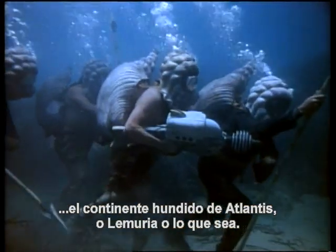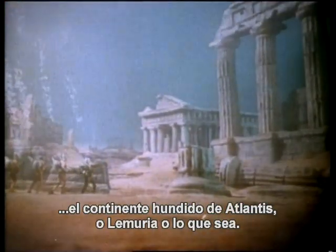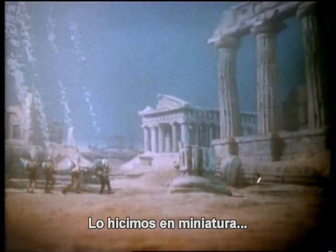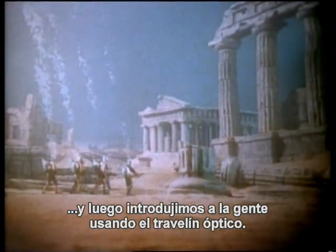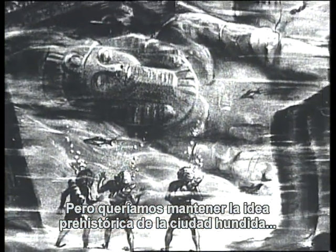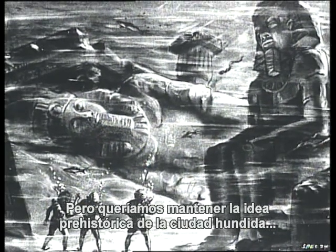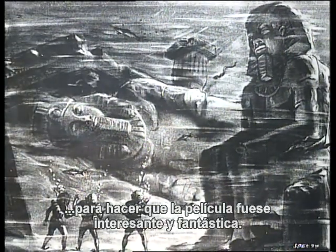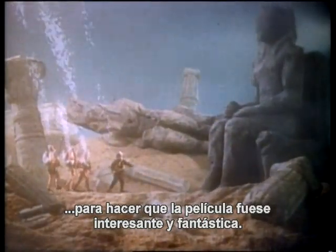I think it was most effective in some of the long shots where we wanted to show the sunken continent of Atlantis, or Lemuria, whatever you want to call it. That had to be done in miniature, and then we had to put the people in a form of traveling mat. But we wanted to keep that prehistoric concept of the sunken city on the island in order to keep the picture interesting and on a sort of a fantasy plane.